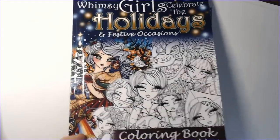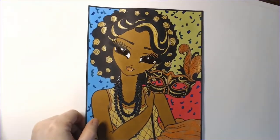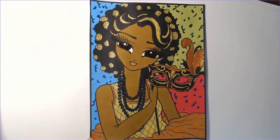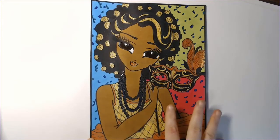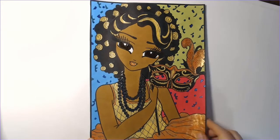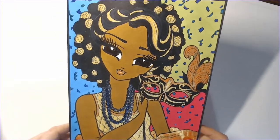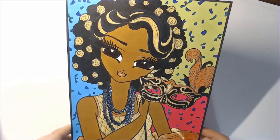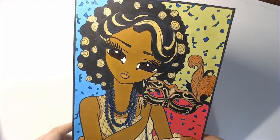So my catch-up picture was the Mardi Gras picture, which we have here. Again, kind of trying to do something different. Instead of going with Mardi Gras type colors on her costume and her mask, I decided to do the background in bright colors and then make her more golds and oranges and blacks, more neutral, I guess. I wish I could remember the tone of the marker I used for her skin, because it is absolutely gorgeous. And of course, I don't ever write anything down.